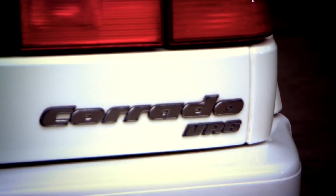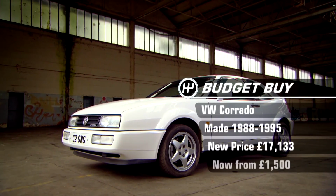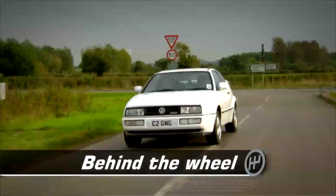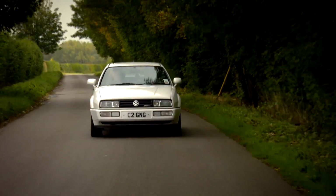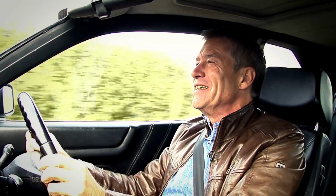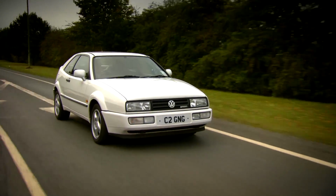£1,500. My entry-level choice ceased production 20 years ago, but is still a class act. The Volkswagen Corrado VR6. Back in 1988, when this Corrado was launched, it was one of the best-handling front-wheel drive cars on the market. And part of that great feel was the fact that cars were so much lighter in those days. This Corrado weighs something like 200 kilograms less than the equivalent Scirocco of today.